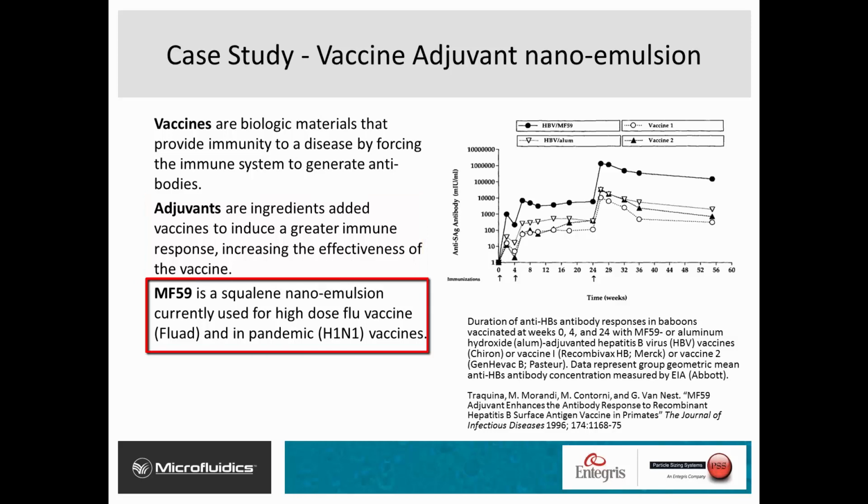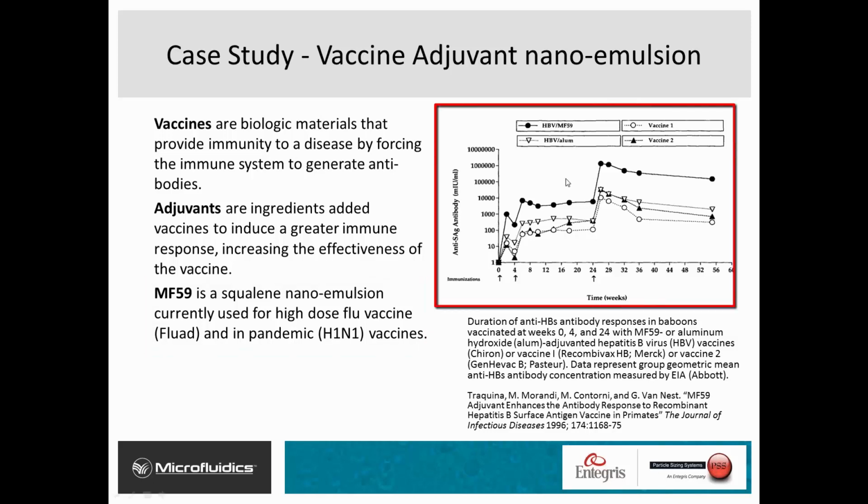But MF59 is a very well-studied and very commonly accepted adjuvant. It is made of squalene, which is a shark liver oil, dispersed in water. And this graph over here on the right talks about immune response as a function of time. These are three very commonly used vaccine adjuvants, and this is MF59, which typically has the highest immune response for any vaccine adjuvant.